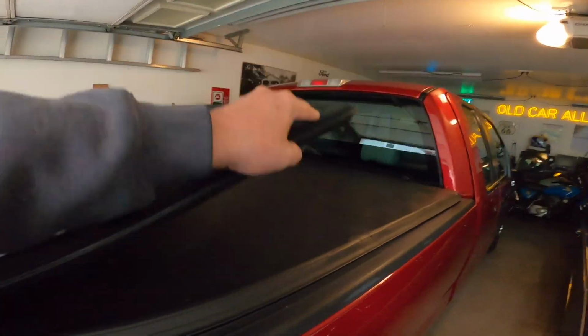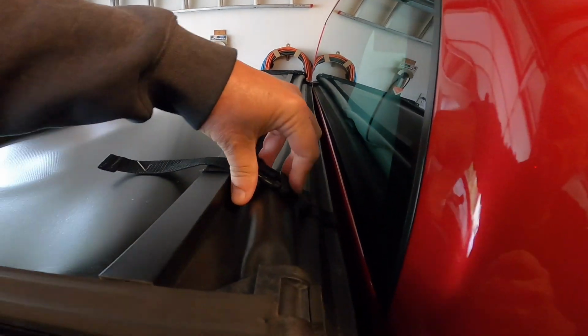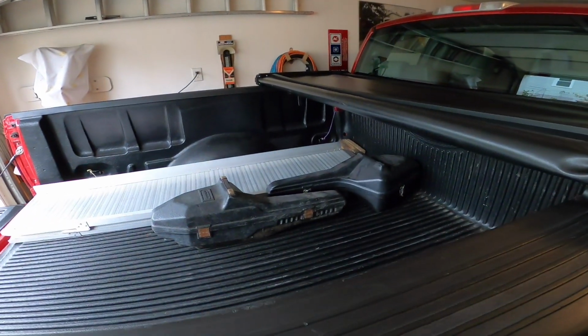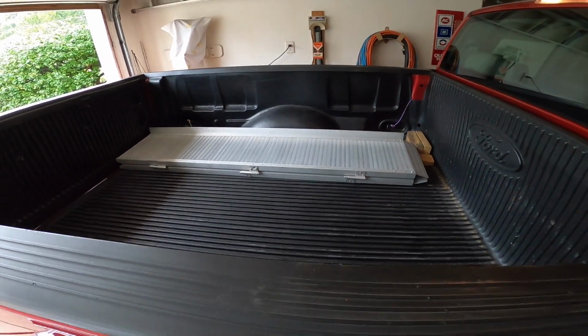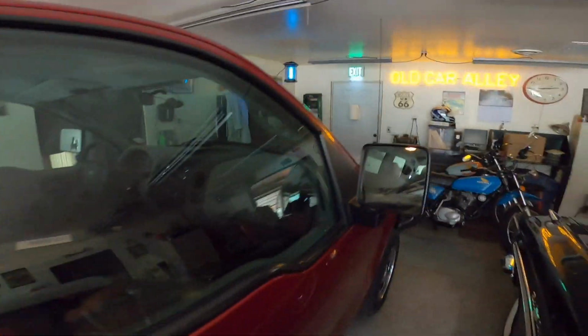This tonneau cover comes off ultra easy. That's what I like about it. And I need to take it totally off, not just fold it up. So all right, let me get everything out. We'll get going. Cover is off. I'm gonna need the ramp for loading, so that's why that's still in there. But let's get going. Let's take the truck out in probably the first rain it's seen.